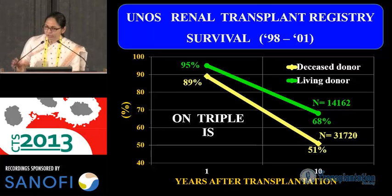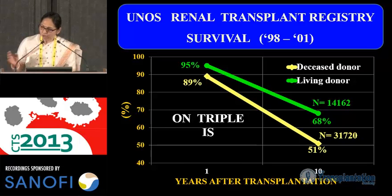Today I'm going to touch upon a different part of mesenchymal stem cells, that is how to overcome the DSA effect on the graft. As all of us know, the UNOS data has shown that whether it's living donor or diseased donor transplants, in the living donor the 1-year survival is 95% and 10-year survival is 68%, whereas in diseased donor it's 89% at 1 year and 51% at 10 years.